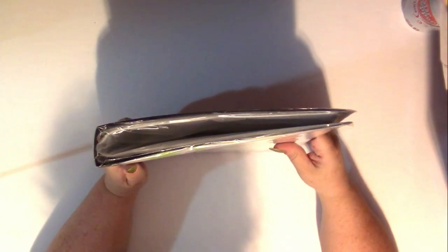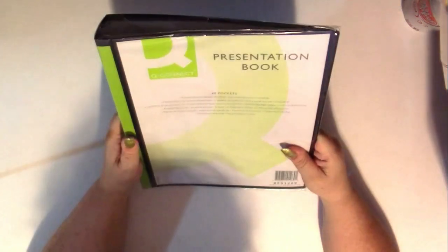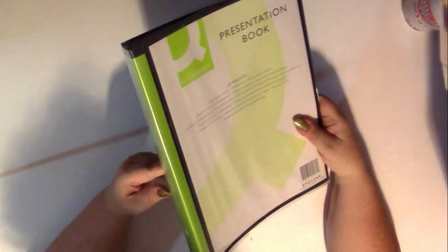But these are really cool, and if they made these here, I could see them being a real popular item with crafters, for sure, for storing stuff. I don't see why they don't sell them here. They're called presentation book. Yeah, so that's it. That's the last thing that I got.